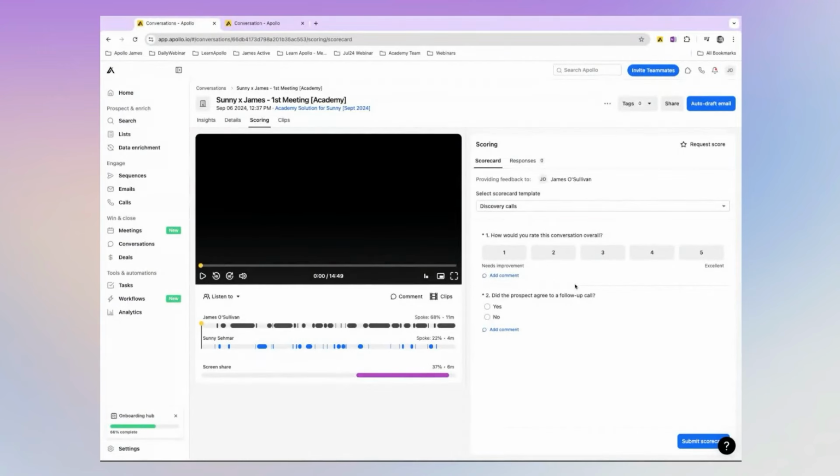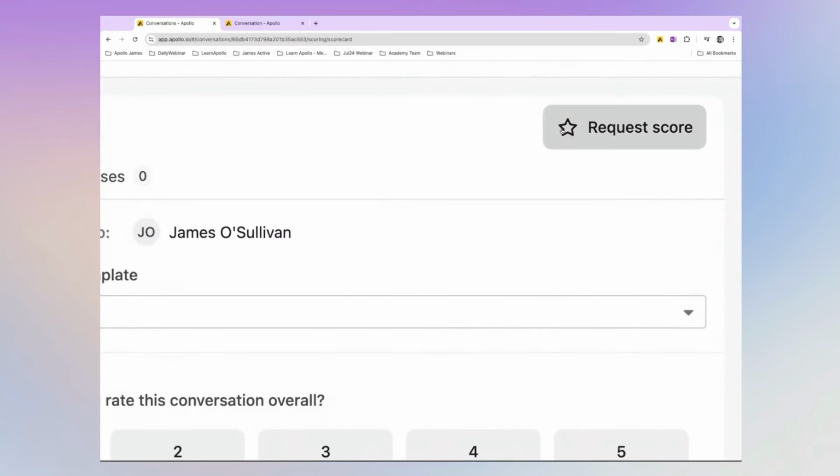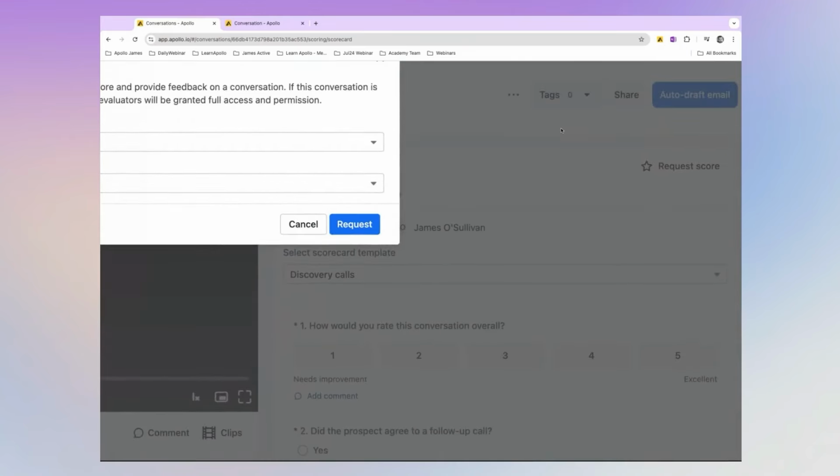You preset what questions you want them to answer. If I'm going to go after peer-to-peer feedback, I'm probably going to keep it pretty light. But then you can just hit request score, and you can actually ask one of your teammates, somebody else on the floor.